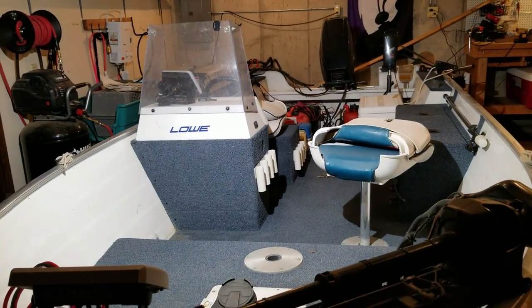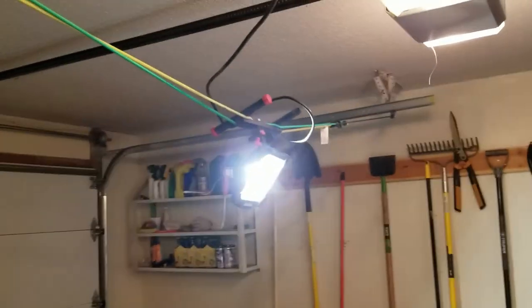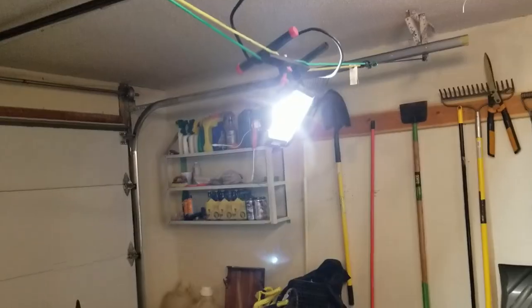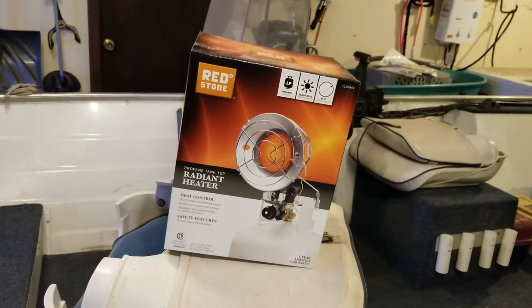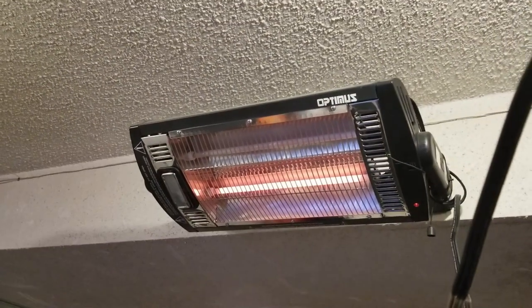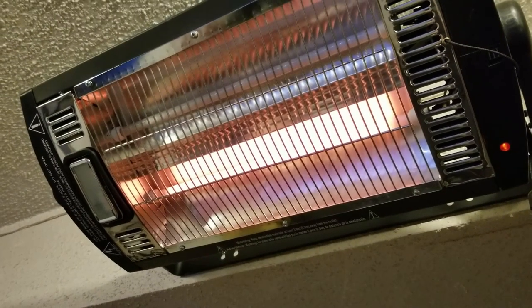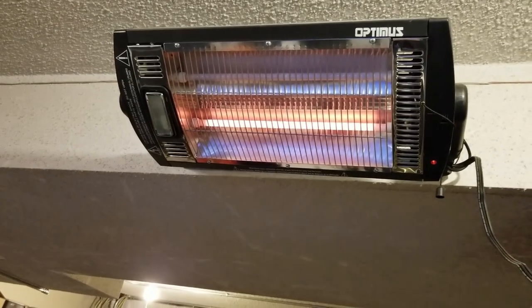I got the boat all cleaned out. And I suspended this light so I'd have a work light over the boat to see what I was doing. I bought this little propane radiant heater. Should really help me on these cold days in my garage, help keep me warm. Hopefully I can work in a t-shirt with that thing on. And plus I got this guy up here, so hopefully between the two of them they help me out quite a bit. Actually looks like one of the bulbs is burnt out. So it's not quite putting off as much heat as it was. Well, that sucks.